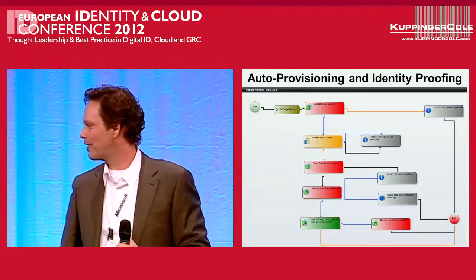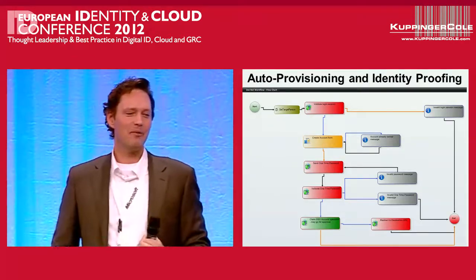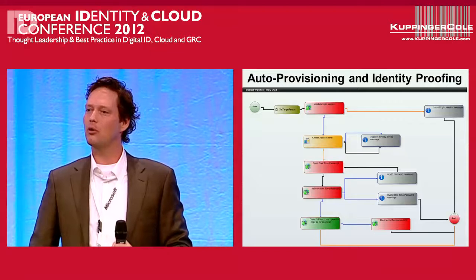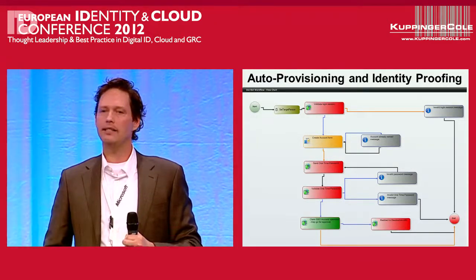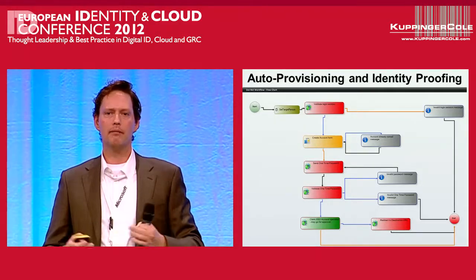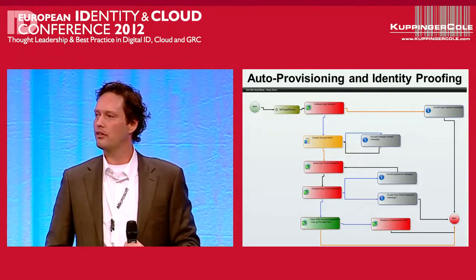Well, I guess in summary, if anyone would like to see an example of workflow as a single sign-on mechanism and see how that could be leveraged to make a more flexible authentication system, be happy to drop by and we'll show you how it works.